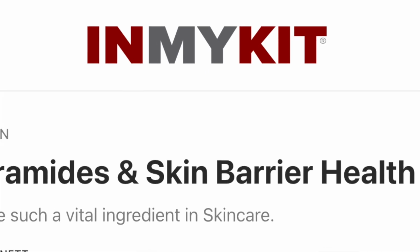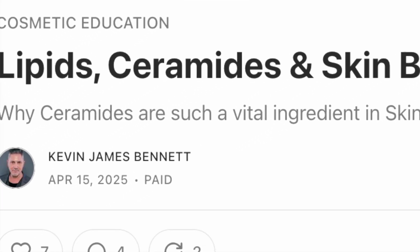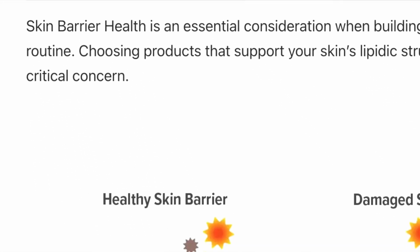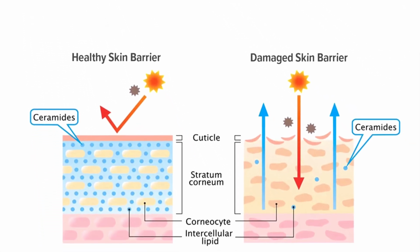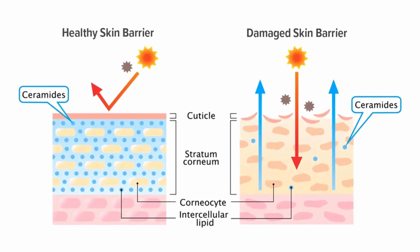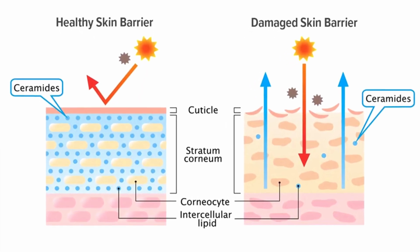and EOP. An article published on In My Kit by Kevin James Bennett explains beautifully how ceramides enhance the skin barrier function by rebuilding, reinforcing, and sealing your skin's natural barrier. It literally acts as a sticky mortar in between the skin cells, which keeps that wall strong and water-tight. It's cruelty-free, vegan, non-comedogenic, and made especially for sensitive or irritated skin types. You can use it on the face and the body, and it's even suitable for skin conditions like eczema or post-acne irritation, as per the brand.